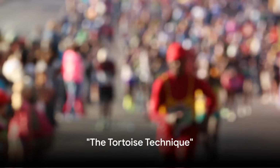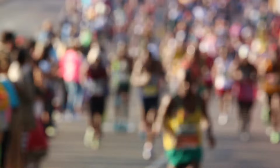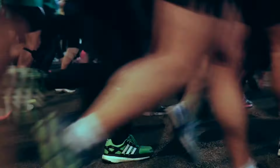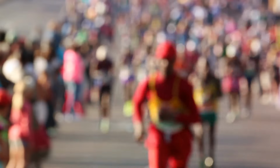Remember the story of the tortoise and the hare? Turns out it's not just a bedtime story for kids. It's an age-old tale that offers a profound lesson on pacing, especially when it comes to running a marathon. You see, marathons aren't about speed, they're about endurance. They're not a 100-meter dash where you sprint right off the blocks. They're a test of stamina, resilience, and the ability to maintain a steady pace.